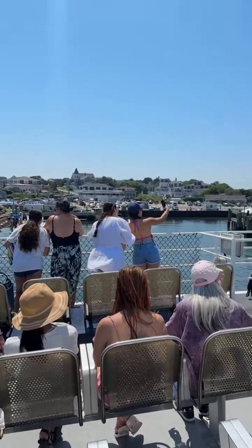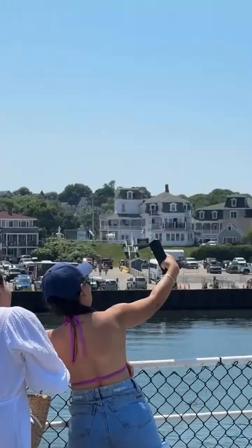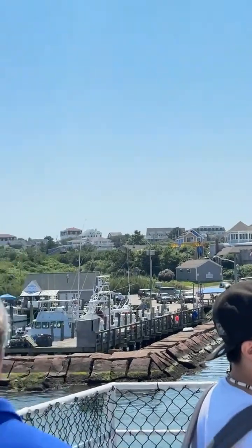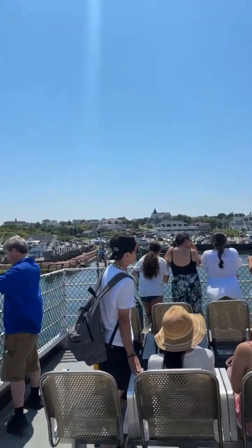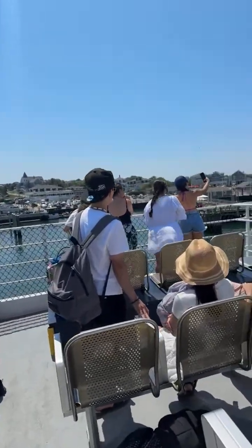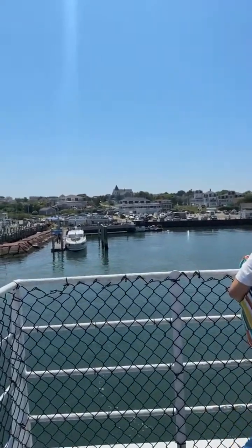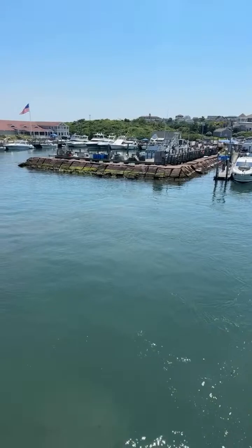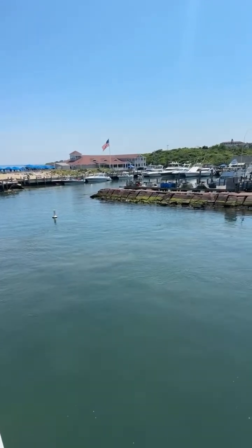Look at the cute little houses. There's a lot of history here. All right, there. I love the American flag.